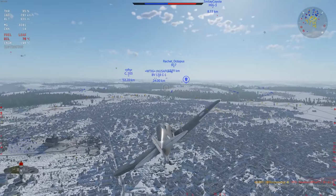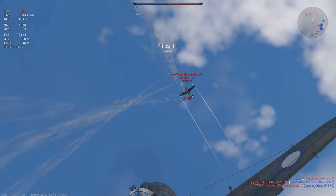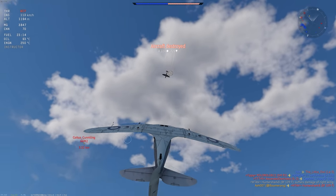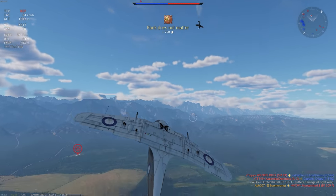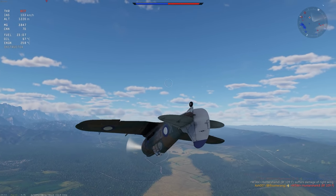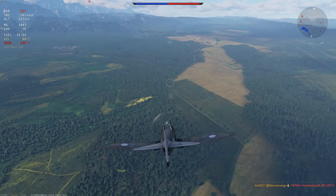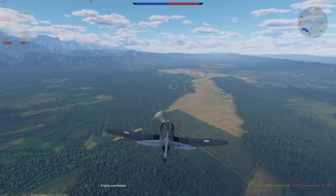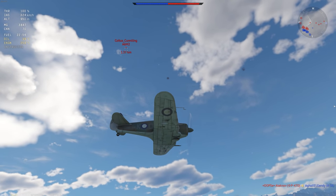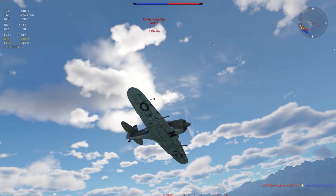Attention to the map. Come on. There we go. Ooh, hang on a minute. I'm low energy, and there's a Japanese guy coming for me. That's not good. Alright, pull down. We're gonna just sort of pretend he doesn't exist. Pretend that A6M2 doesn't exist.